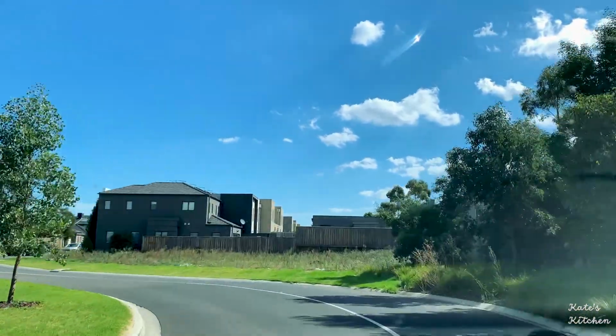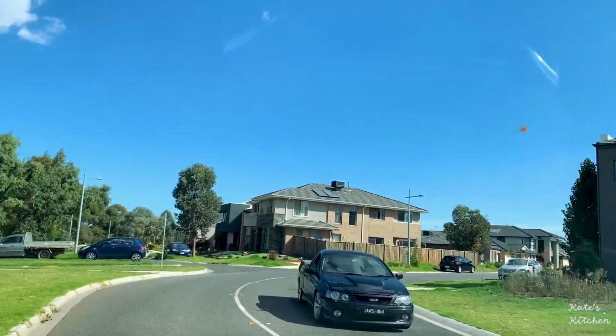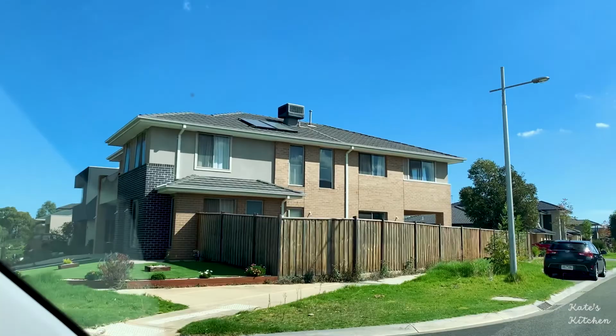So what do you think? If you were me, which one would you choose? City life or outer suburb life with a lot more space?